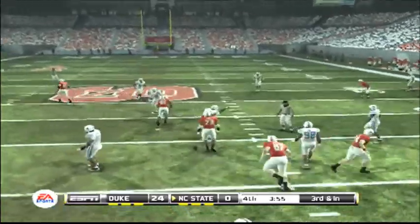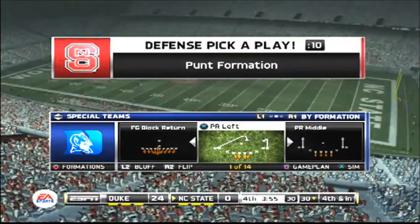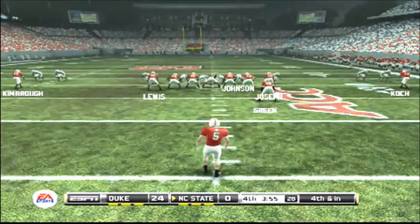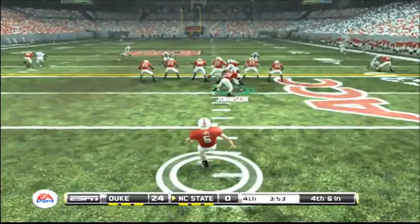Hill steps back to pass. Throws out and through his hands. Holloway was the intended receiver on the play. Fourth down. It's fourth down. The punt team is on the field looking to kick this one away. Wilson back to return it.